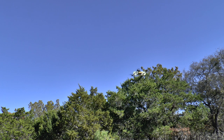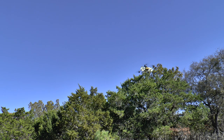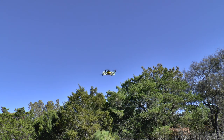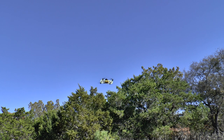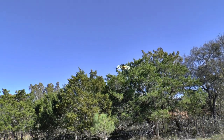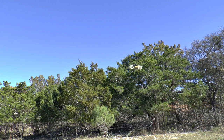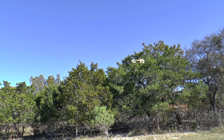There's a nice gust. Really flying smooth. Yeah, it's real smooth. The wind keeps changing direction around the edge of the house. Whoa, that was a nice little gust. See the tree blowing? Coming back into position. There's a nice gust.